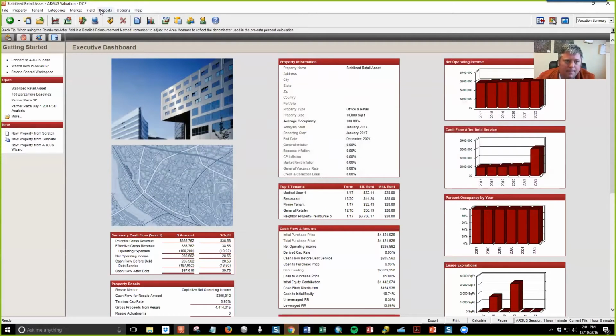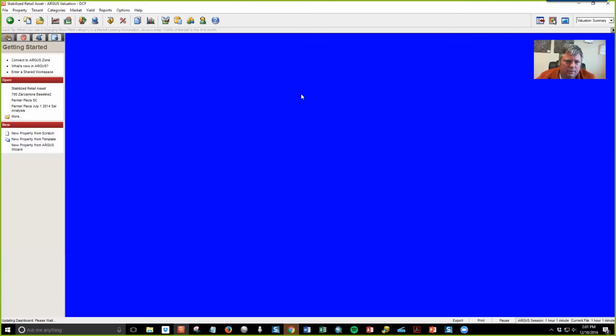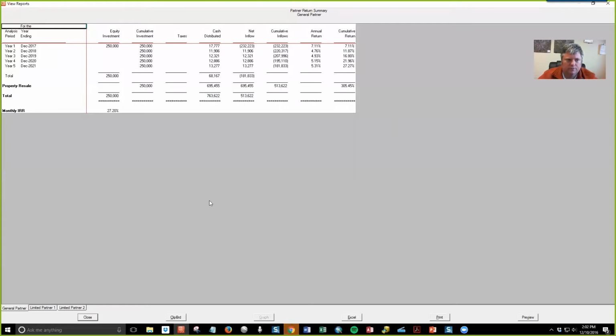All right. So now that we've decided who pays what, what your equity investment into the deal is, and how the structure is established to get the money out of the deal, let's see how the partners perform. So remember, general partner put in $250,000. It's about 15% of the equity.